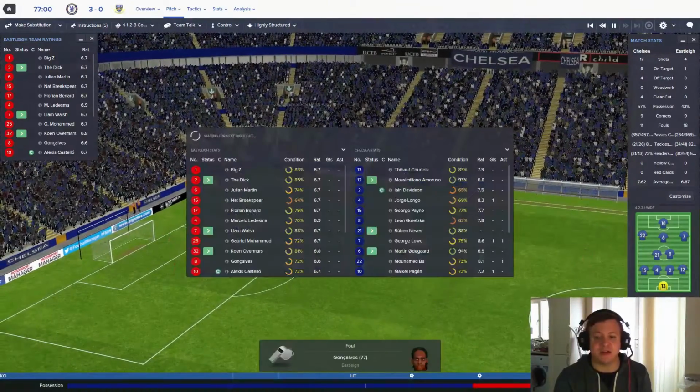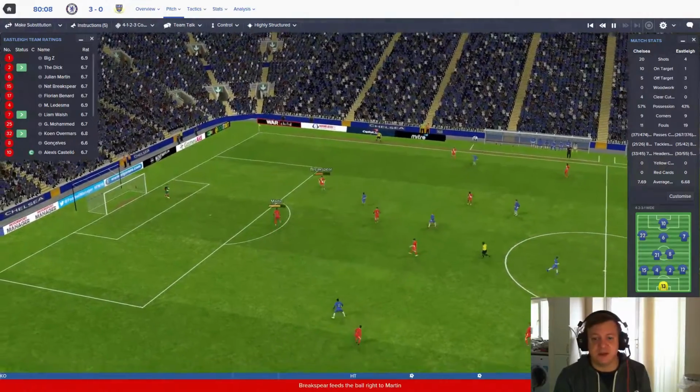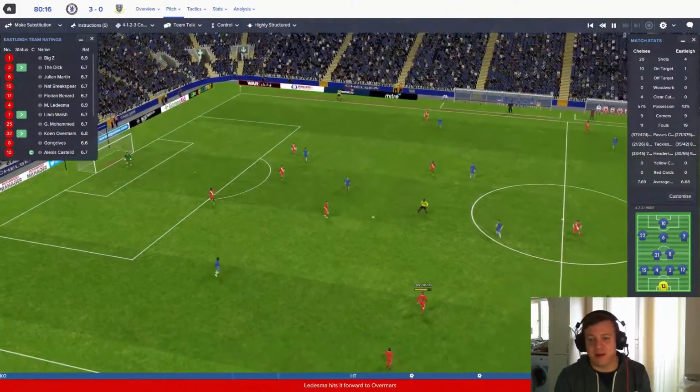Great tackle on Goncalves, but apparently that's a foul. Big Z plays it short to Breakspear. Square to Martin. That's Big Z again. Come on, lads. Can we get a goal back? Just a bit of pride here.